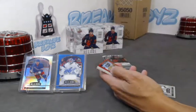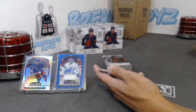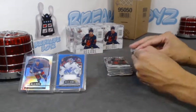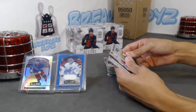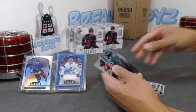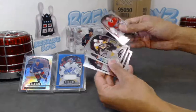Nick Boden. And we got a Tyler Seguin, red rainbow. Jake Oettinger double rainbow, double thickness, Igor Korshkov, and three base. Roman Josi Black, Quinn Hughes, Maxime Lajoie, Josh Norris, let's make sure it's not a card stuck there, and four base.